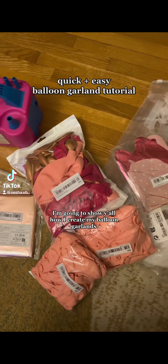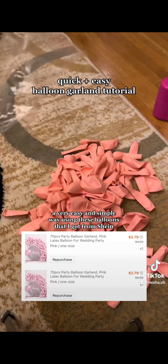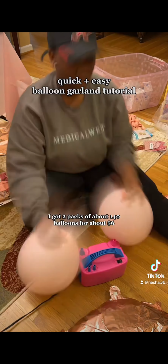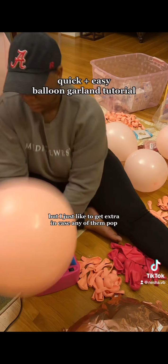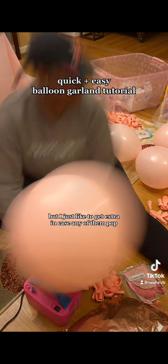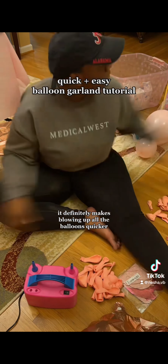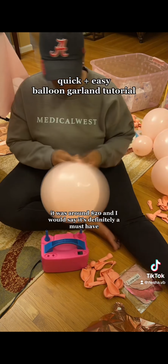Going to show y'all how I create my balloon garlands a very easy and simple way using these balloons that I got from Shein. As you can see on the screen here, I got 2 packs of about 140 balloons for about $6. I only needed about half of 1 pack, but I just like to get extra in case any of them pop. This balloon pump that I'm using is from Amazon. It definitely makes blowing up all of the balloons quicker. It was around $20, and I would say it's definitely a must have.